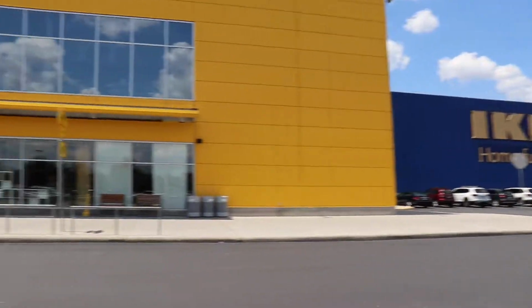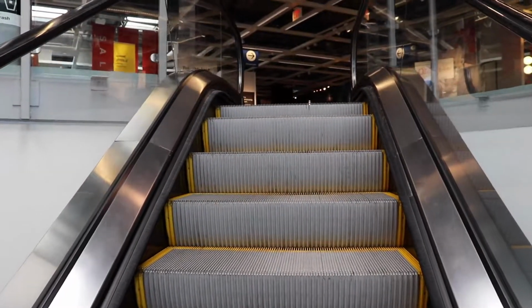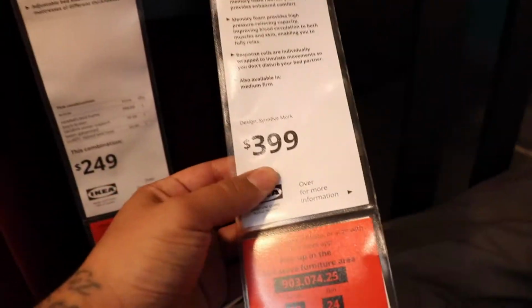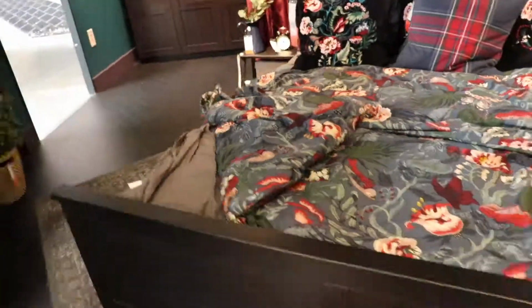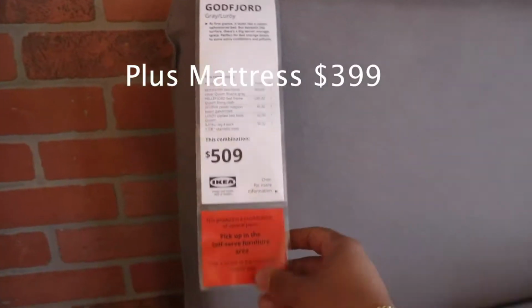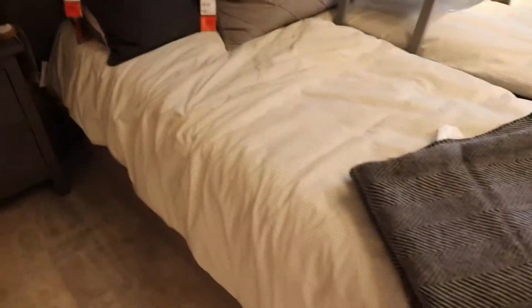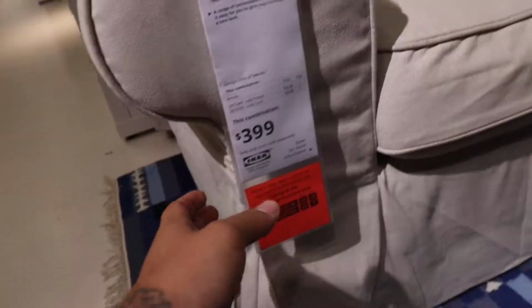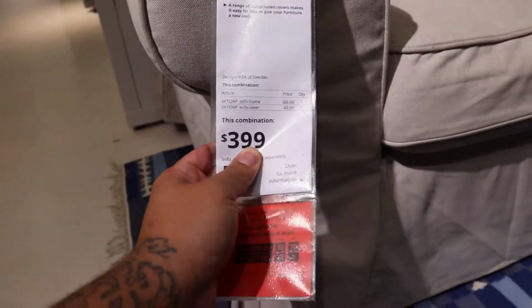So we're here at IKEA an hour later, and the question is, can we furnish our house with $1,800 or less? Okay, this is the first bed that we found. The base by itself is $250, the mattress is $400, so it'd be like $650 right there. $509 for this kind of bed. Nice table for $179. All right, so this is more our price range.